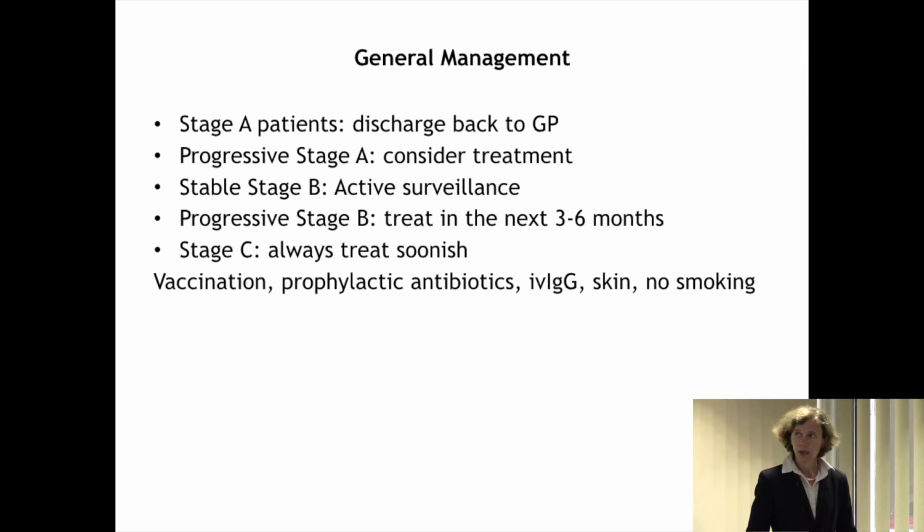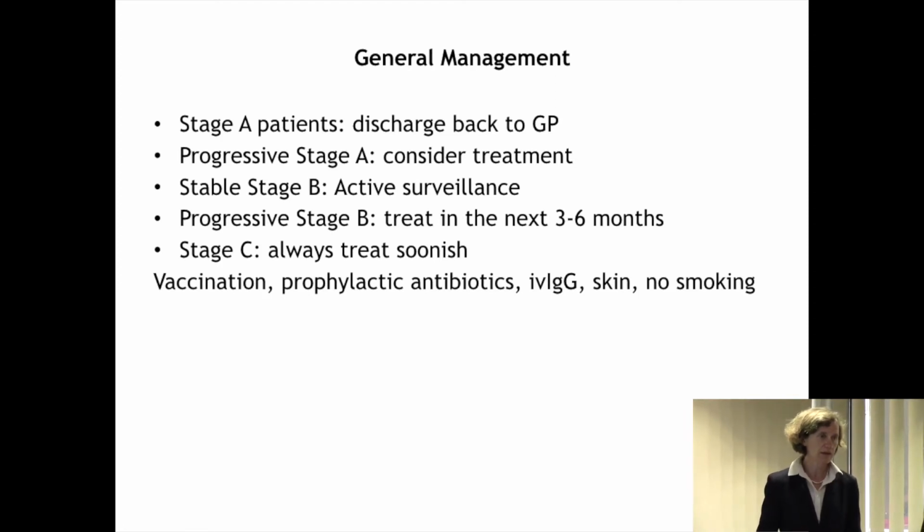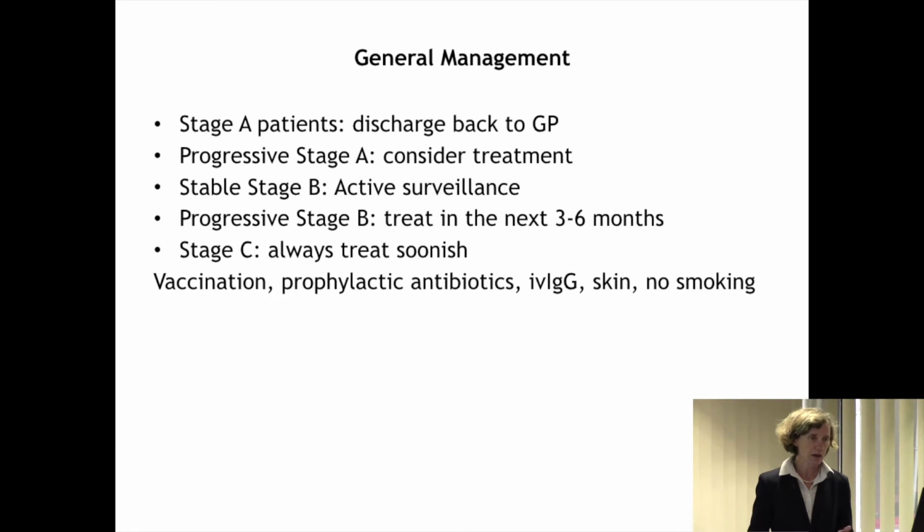So progressive stage A disease, I try not to treat whenever I can avoid it, because usually these are patients with an isolated lymphocytosis, and they are very fatigued, and they struggle a lot with their life. But the problem is that when you give chemotherapy in frontline, it makes the patients even more fatigued, at least whilst they're going through therapy. So it can be very tricky to decide whether a progressive stage A patient should have treatment or not.